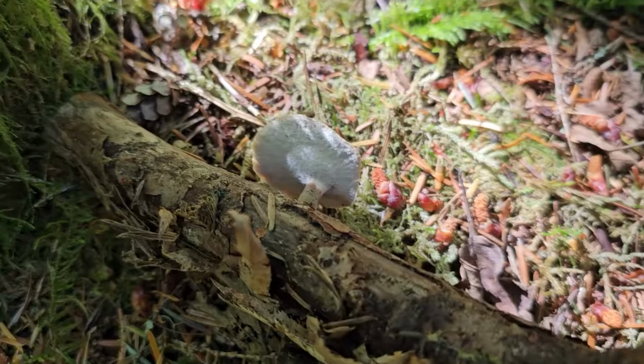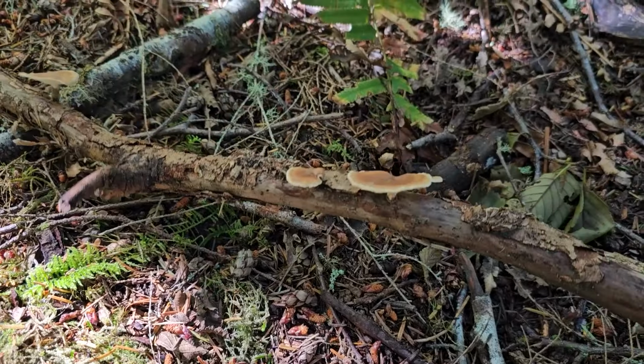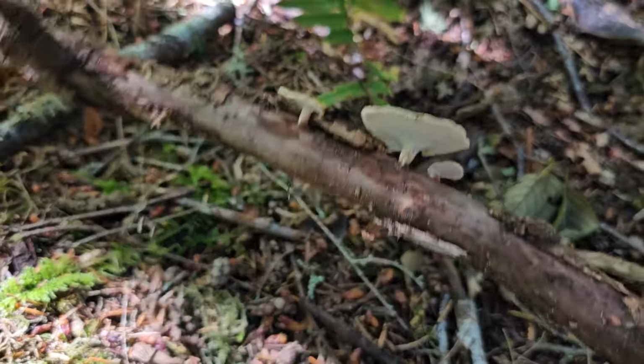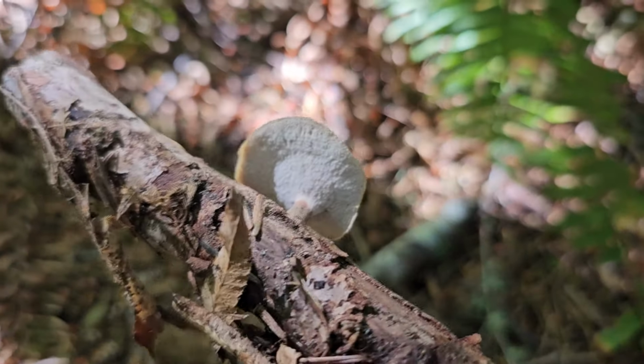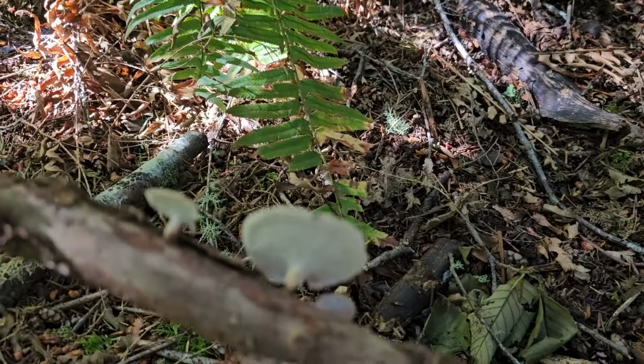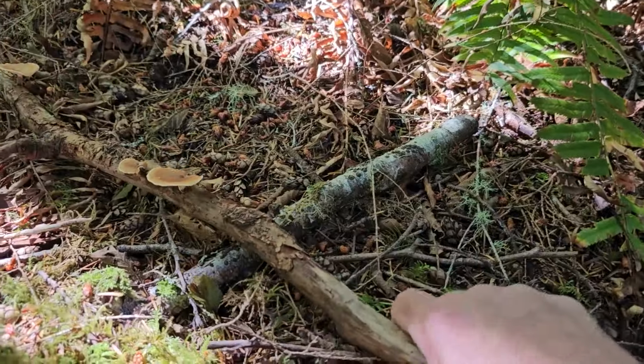But you know, there's 4 of them here. The Piptoporus badius seems to be more of a winter mushroom, and these ones you can find when the weather starts to warm up, hence why they're young and virile and fresh. You see that porous surface under there. These are just letting off a lot of spores. Beautiful little fruiting of them. I'm gonna leave them here in the woods.